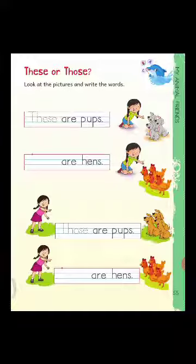In the third picture, the pups are away from the girl, therefore she will say those are pups. In the fourth picture, the hands are away from the girl, therefore she will say those are hands.